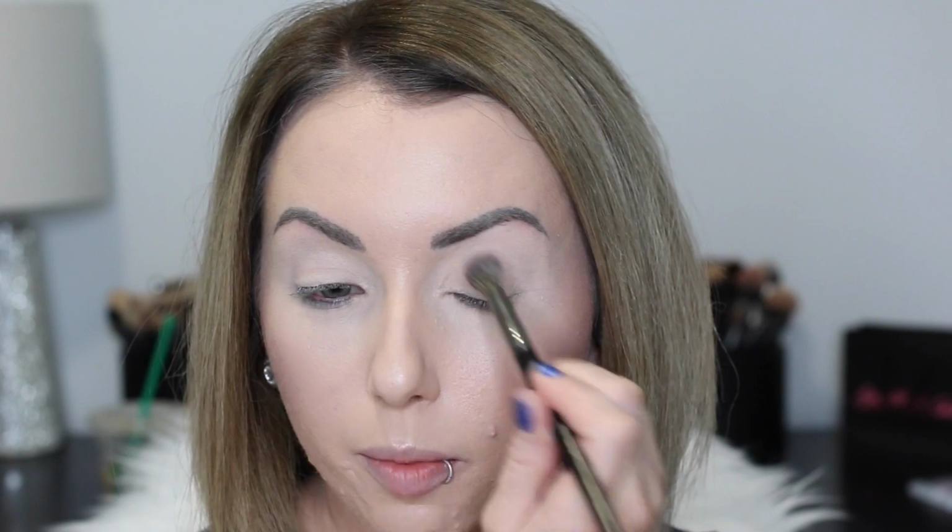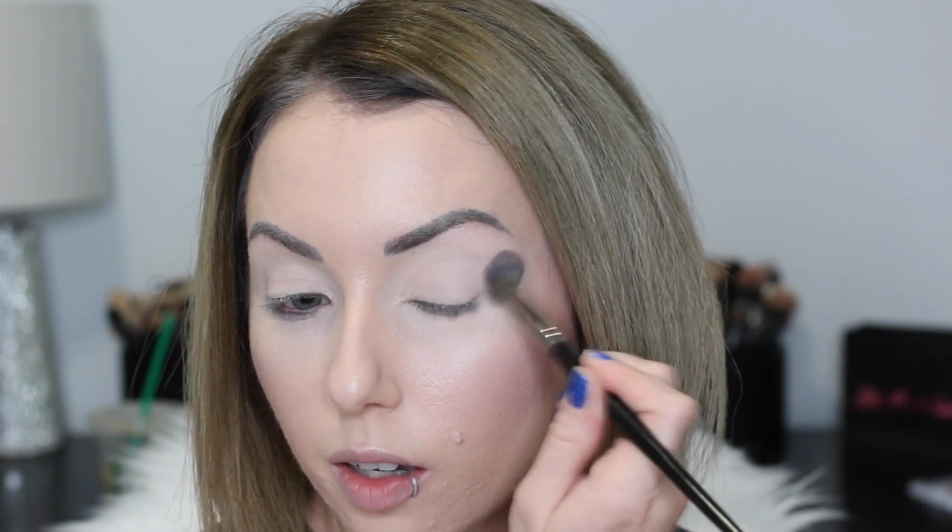So I'm going to start out by taking the shade Silk, which is a matte kind of cream shade. I'm just going to pack this on the lid just to set that primer. I don't always set my primer, it just depends on the one I'm using, but it does help to make it super easy to blend shadows on top of it, because instead of blending on a cream, you're blending on a powder. Then I'm going to take a slightly smaller blending brush. This is the E22, and I'm going to go in with Flawless.